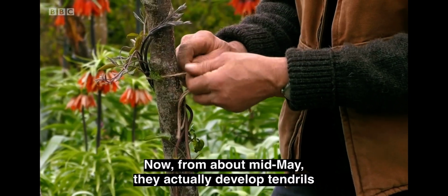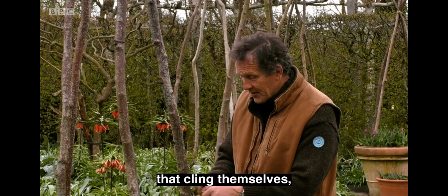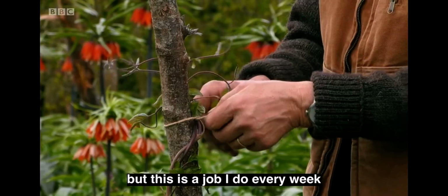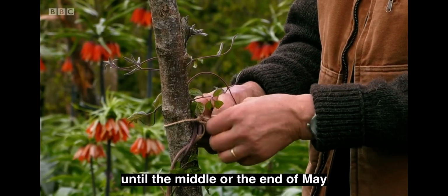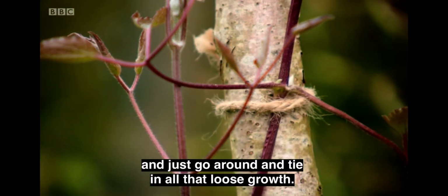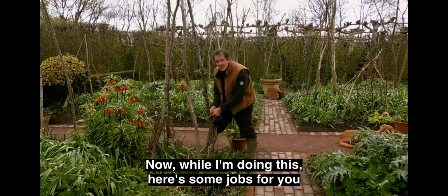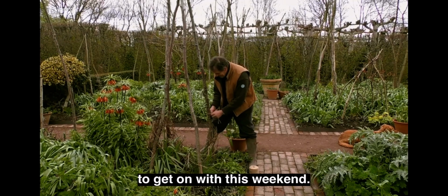Now, from about mid-May, they actually develop tendrils that cling themselves. But this is a job I do every week until the middle or the end of May, and just go around and tie in all that loose growth. Now, while I'm doing this, here's some jobs for you to get on with this weekend.